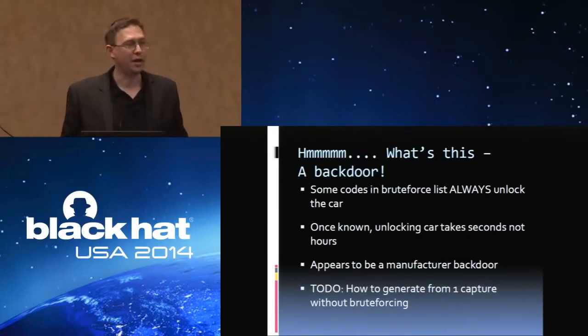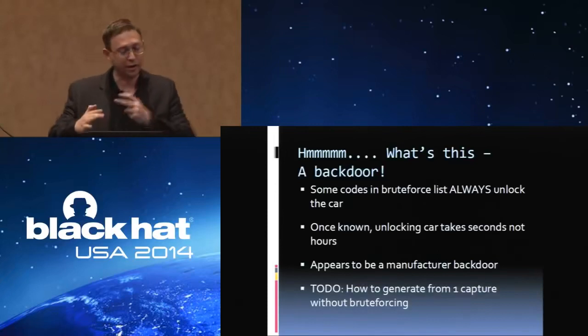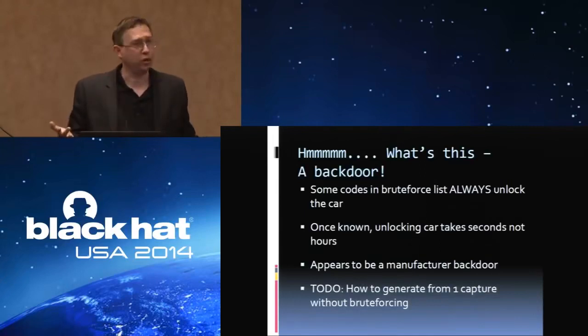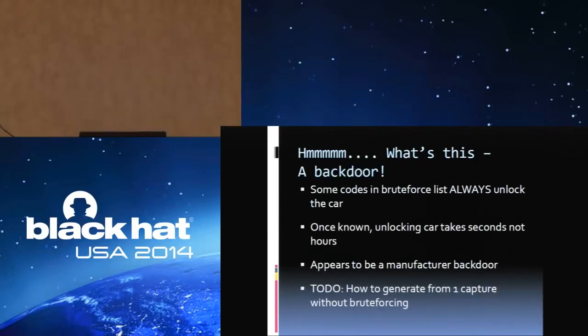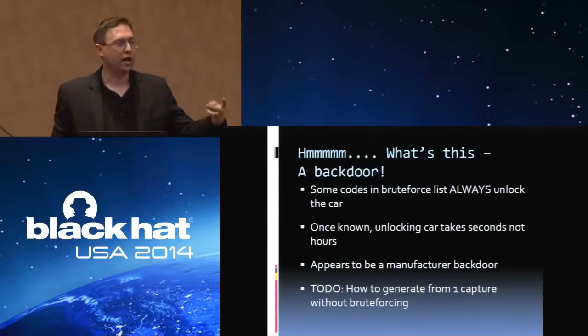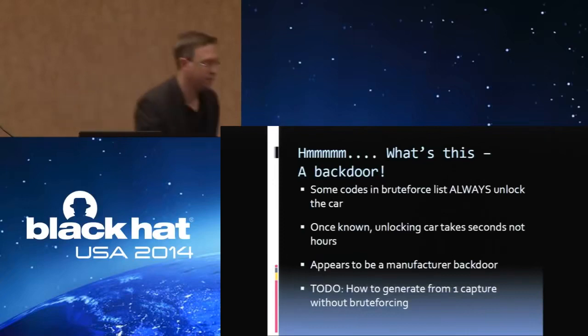It does appear to be a manufacturer backdoor, but I should add a caveat here. After about a week or two, the backdoor stopped working. So is it a time-based backdoor? It's hard to say. It does appear, though, that there is a manufacturer backdoor of some sort, and the backdoor is tied to the remote. So it's not a generic backdoor that works every single time in every car. You've got to know the preamble of the code that's being sent by the remote for the backdoor to work. So it's tied with the remote as well.